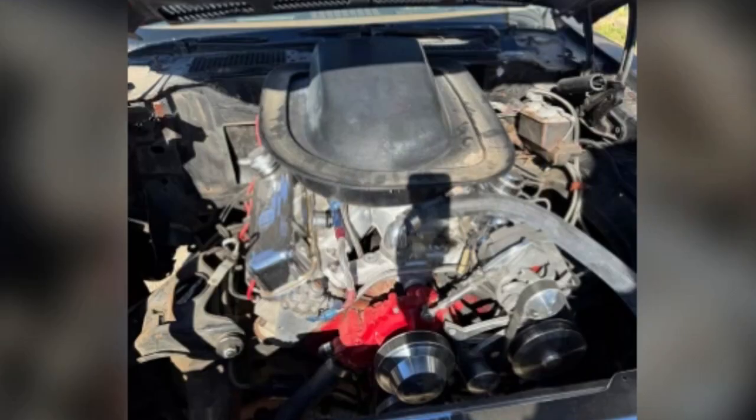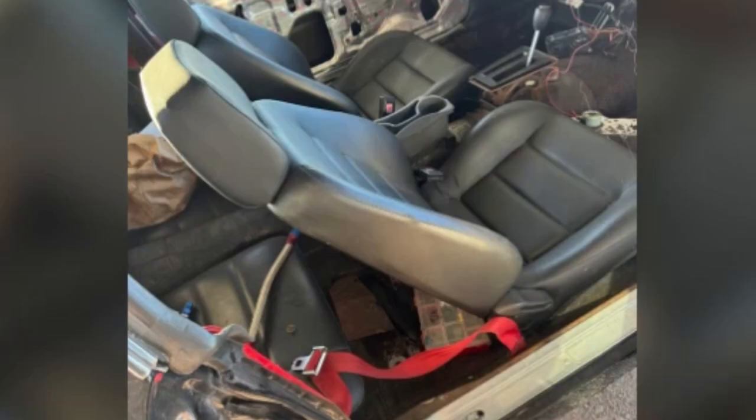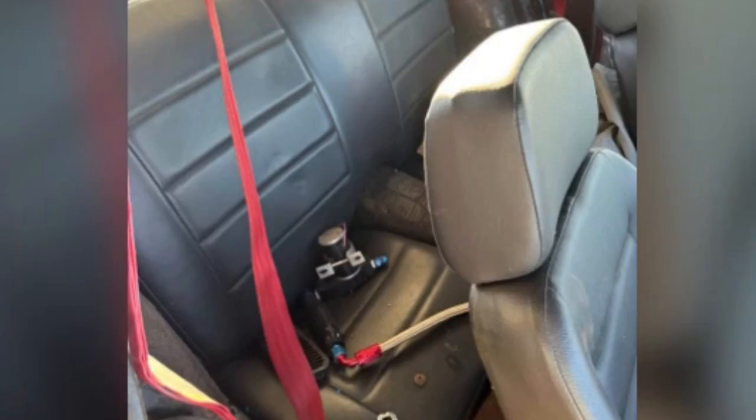Aluminum Edelbrock Performer RPM cylinder heads and intake are installed alongside comp headers, a Demon 750 carburetor, and a complete MSD ignition system. Cooling has been upgraded with a Griffin aluminum radiator and electric fan, along with a high-torque starter and March serpentine system. The interior features Corbeau front seats with a custom rear seat, but still requires carpet, headliner, and door panel insulation. The dashboard needs refinishing.